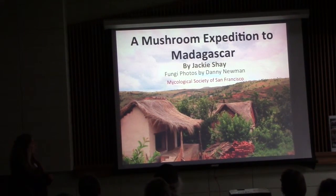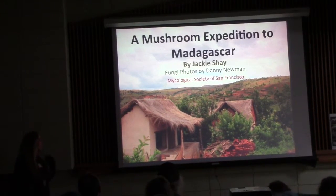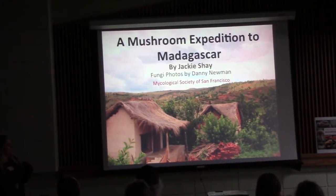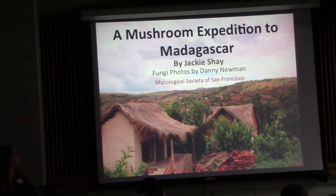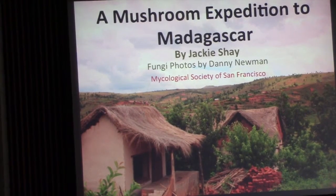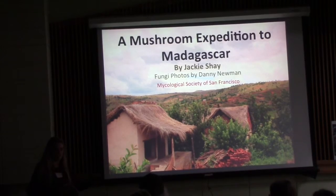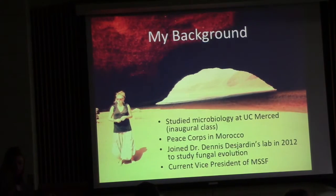And I should say right off the bat that the mushroom pictures are not mine. They are Danny Newman's pictures. He came with me to Madagascar. He was our librarian, and now he is off to New York for a brighter future. And so all the credit goes to him for most of the fungi pictures. And if you have any questions along the way, please feel free to interrupt me. I'm very okay with that. That's totally okay.